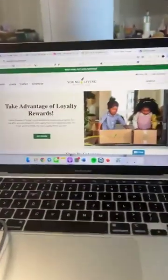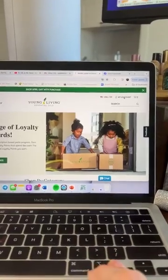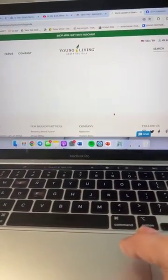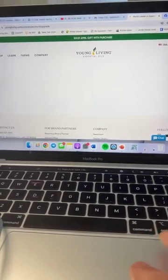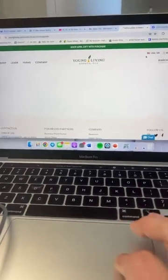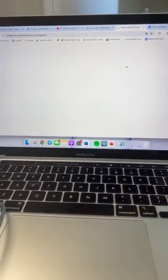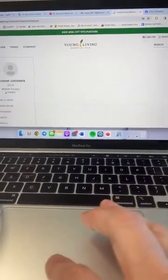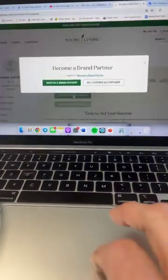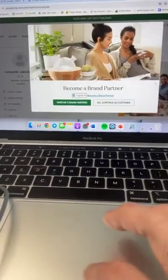Now, let me show you how easy this is. I've logged into a friend's account that is a customer. If you're a customer, this is how easy it is. You go to my account right here if you're logged in, and you hit down here, become a brand partner. Hopefully it will come up quickly. My internet is just slow and silly here. Okay, become a brand partner. I can click on that button. You have to agree, so I click on this. And then all I need to do, you guys, is click right here, make me a brand partner.